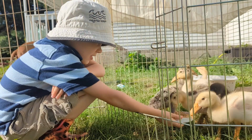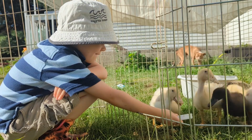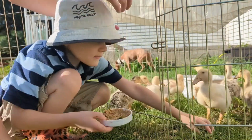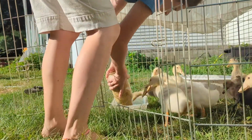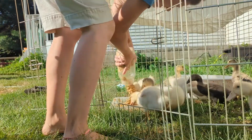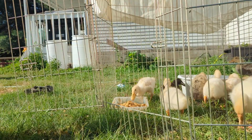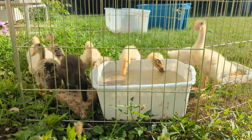You like your plantain clover pudding? Here's Lucy. Probably need more water in this.